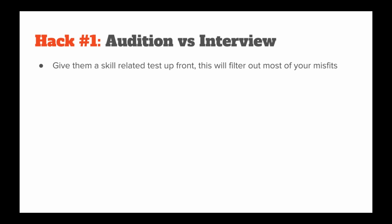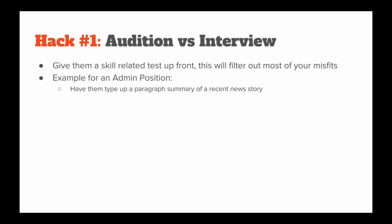Here's what we do. Whoever we're looking to hire, we give them a skill-related test up front so that it filters out most of your misfits, okay? Here's an example for an admin position, okay? What we do is we tell them in the job posting, for when they reply to us, that they have to type up a paragraph summary of a recent news story. To make it easy for them, we just put a link to a recent news story, okay? And what we want them to do is type up just a 1-paragraph summary of a recent news story.